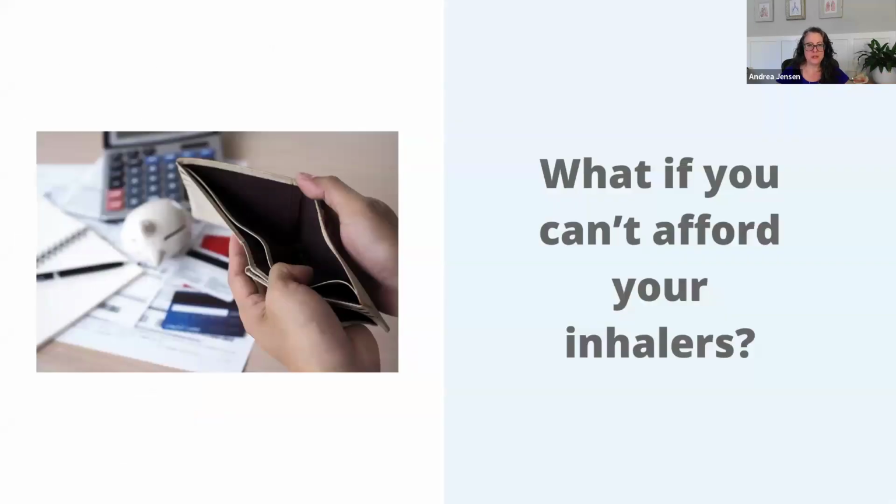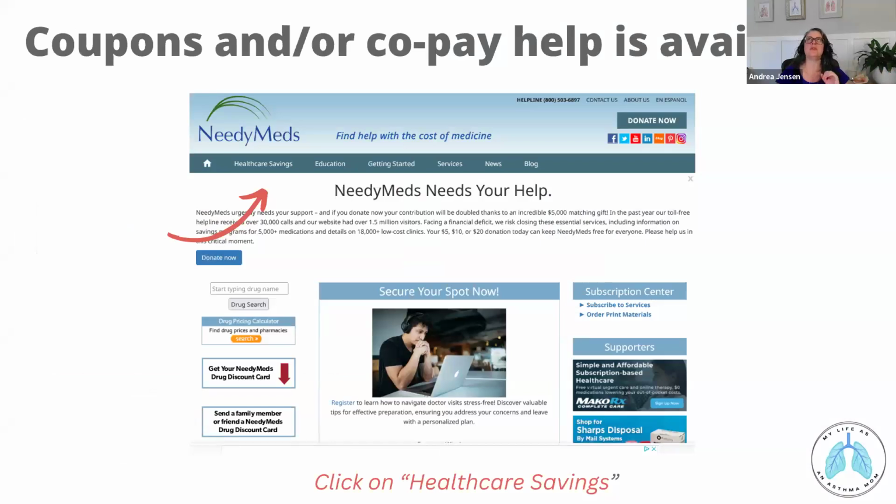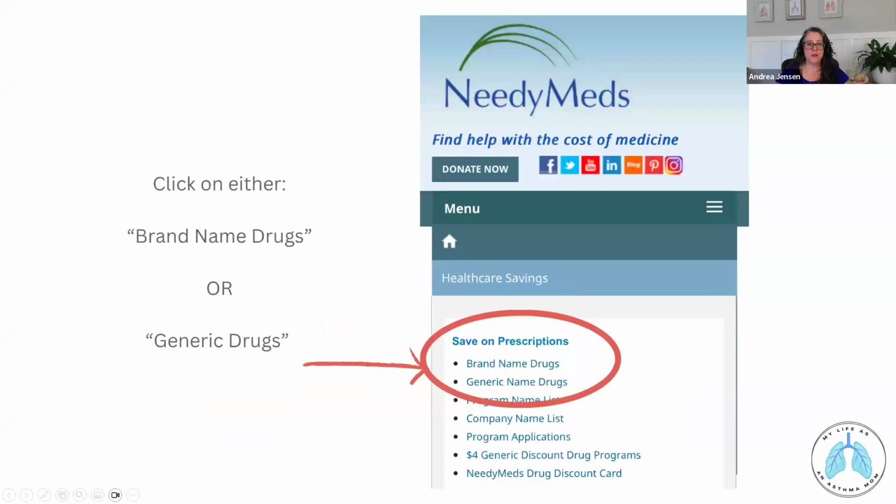So what if you can't afford your inhaler or really any other medication? I have used this website for years. We're a family of 5, 4 of us have asthma. This is called NeedyMeds. So if you click right up here on the top left corner where it says healthcare savings, that little red arrow, you're going to have an option.